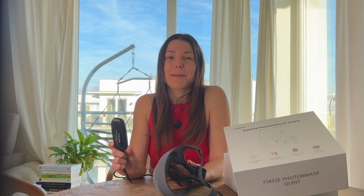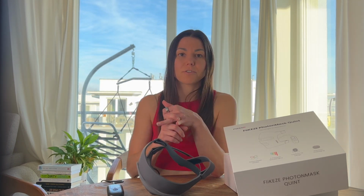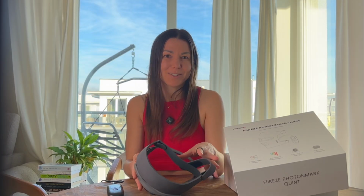For that particular mask as well, you have 5 different modes, as I mentioned earlier, so you can choose one depending on your goals. It's also a one-off investment, so you don't have to pay on a regular basis for beauty treatment or other skincare products. Of course, you can as an extra, but with the mask you just pay once.